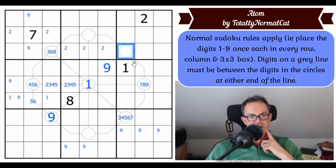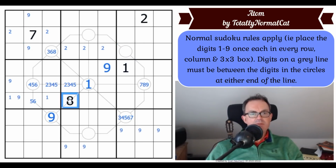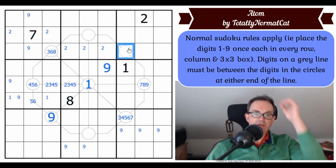This one, is that somehow more restricted? I can't seem to make use of any of the givens either. This has got to be, this can't be 8 or 9 because that's going to give us, oh no, it could be 9. Oh no, 9, 8, 7 would work. I don't believe it.